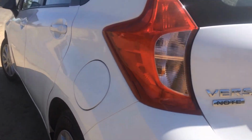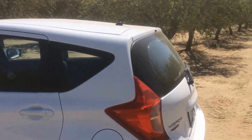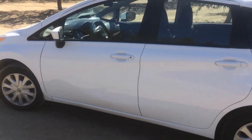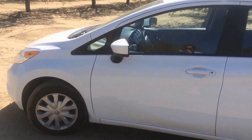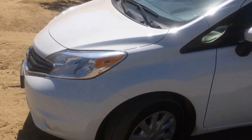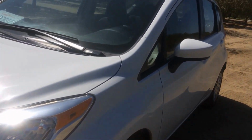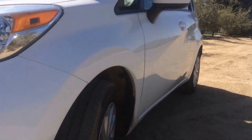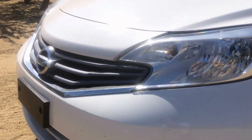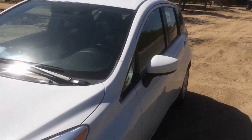Very clean, just looking down the panels there. Of course, it is a bit of a hatchback, so you do have some space there in the back. Throw your stuff. Just an overall pretty clean little car. This is actually just a rental car, so I just went for the cheapest of the cheapest, and this is what you get. Got 15-inch tires on it. Nothing too special.